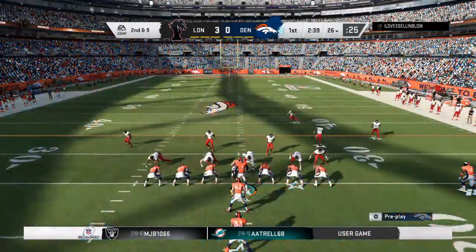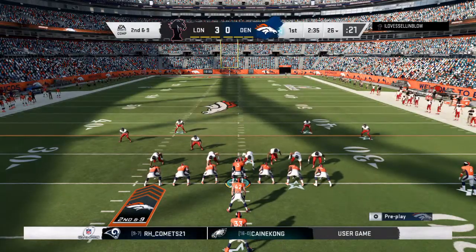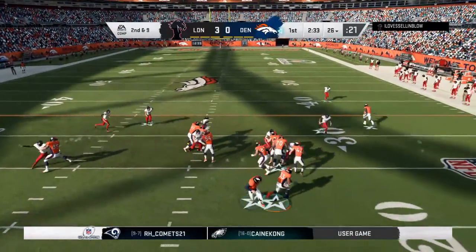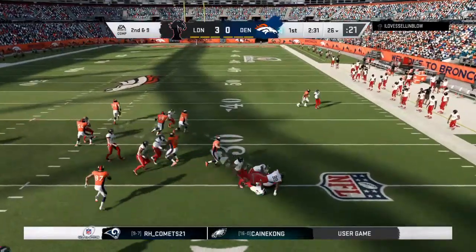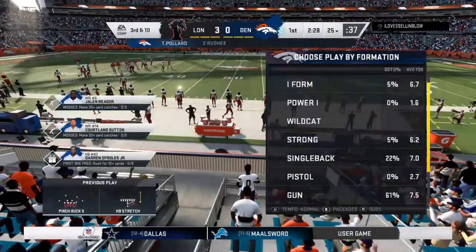The last play got just a yard. Here's 2nd and 9 from the 26. On 2nd down, it's Pollard. And he's going to lose yardage and be backed up to the 25.